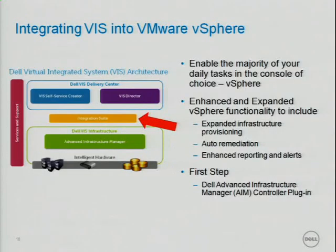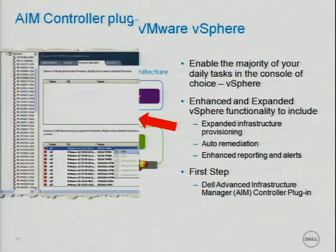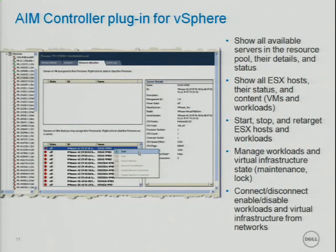So we already talked about our integration suite and our console management strategy. So what you will see in the demo in our booths, we're taking that first step with our AIM product. AIM today has a plugin that actually will plug into the VMware vCenter console to give you that same 80-20 rule. So you see those capabilities that are highlighted on the right side, which really are 20% of the tasks. AIM is a very robust tool, and each of those solutions are very extensible. But what you see on the right side are the key things that we expect as a virtualization admin for you to be utilizing, and that's the capabilities we add into the plugin.